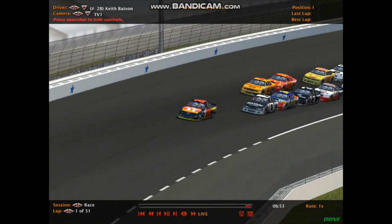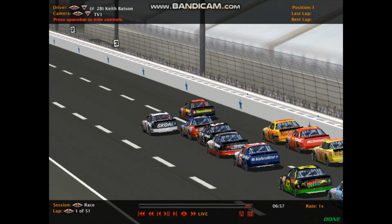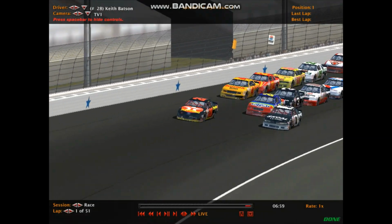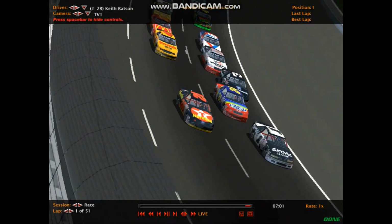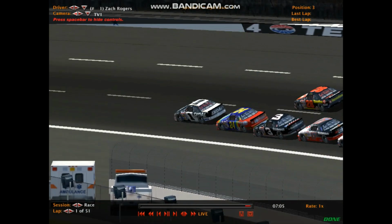Batson comes off a great second place run at Darlington, the last race on the tour here. He finished second behind his wife, Kat, in that race. A great day for the Batson family. Hope to repeat that here today at Texas Motor Speedway as they come off turn number 4.